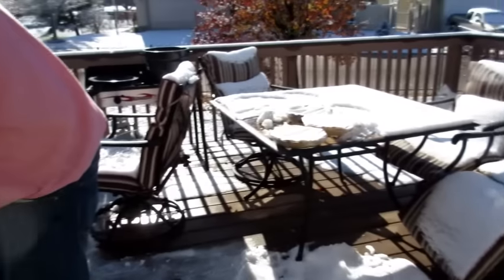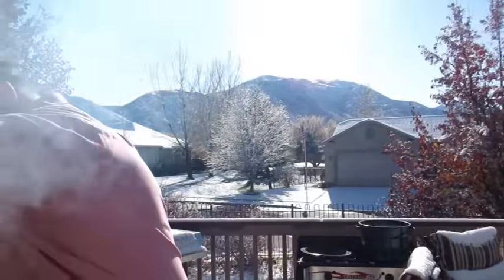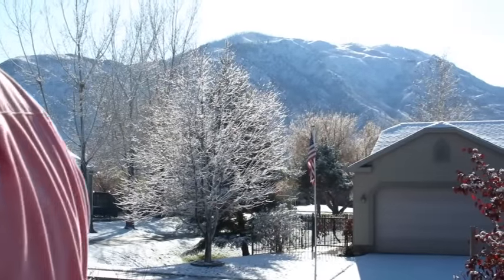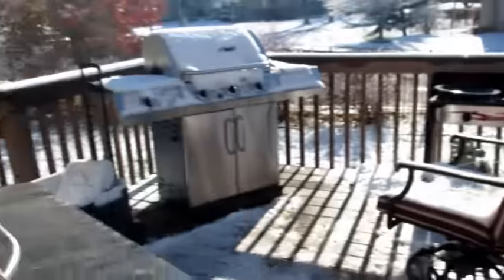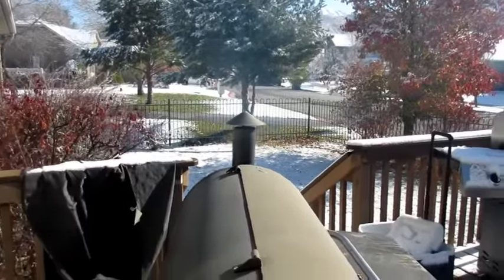We have snow. Look at that. Look at Sister Ellen's tree. And apple juice. Look at how pretty Sister Ellen's tree is. Oh my gosh. And I put the pies out here on the table to keep nice and cool. And it smells so good with the smoker on.